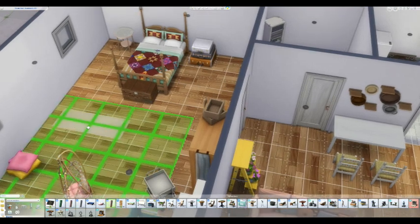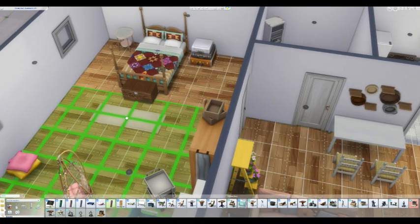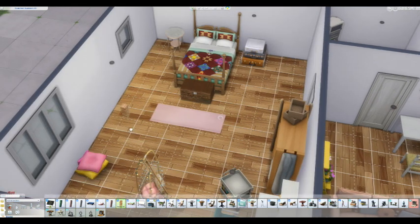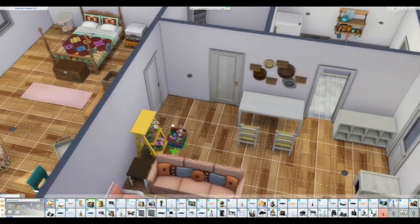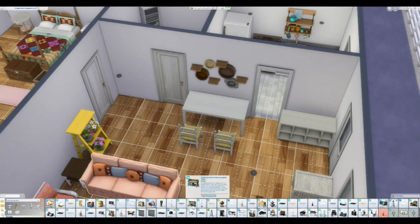I do think she would do yoga. 100%. I don't think she'd meditate, but yoga for sure. What's that, Jenga? That's cool, I forgot I downloaded that. Do I think she would try to knit? No. Cross stitch? No.